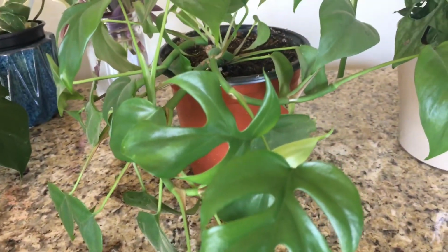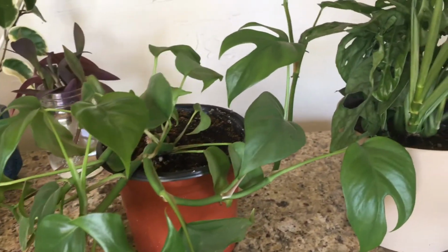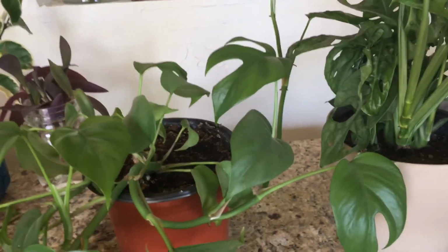I hope this helps and gives you a little bit of clarification on the umbrella Swiss cheese plant name.